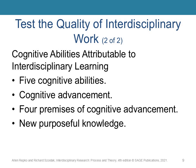This cognitive advancement is what Repko and Szostak refer to as a more comprehensive understanding. It rests on 4 key premises. First, it's performance-based. You don't just have knowledge, you can use it in new and meaningful contexts. As Boix-Mansilla explains, this means being able to apply ideas flexibly and communicate them effectively.